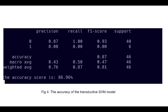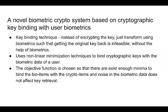So this is the results of the authentication mechanism that are used. We are able to get approximately 86.96% accuracy using the transactive SVM model. So now let's also take a look at a key binding scheme. This second paper is titled "A Novel Biocrypto System Based on Cryptographic Key Binding with User Biometrics."